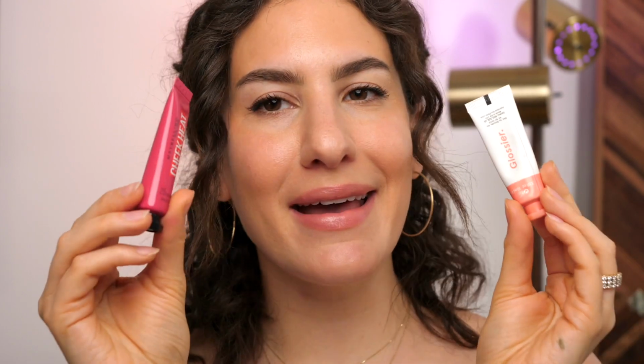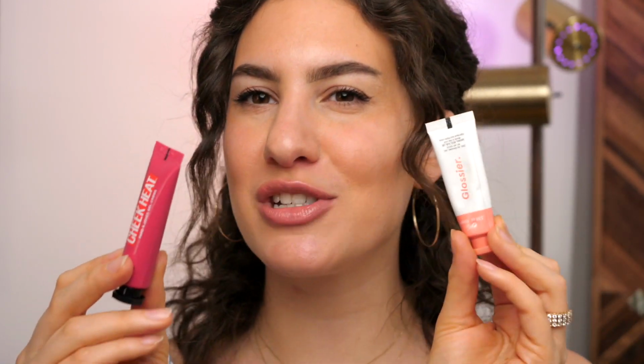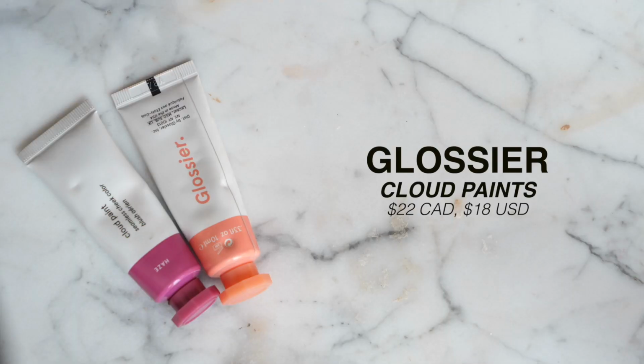So I saved my 4 liquid formulas for last, so let's talk about those. So these are kind of like a cream liquid hybrid. They're not really liquid, but they're not really cream. It's just like a liquidy cream. So starting off first with the Glossier Cloud Paints. This is one of my favorite creamy liquidy blushes. The reason being is because I find that these are very customizable, which I really like.